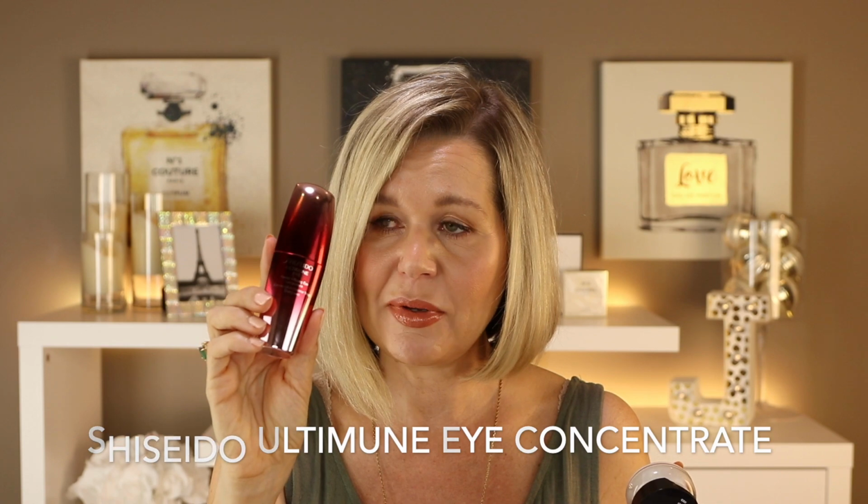This, I think I have maybe 1 or 2 pumps left. I'm going to try and go without buying this because it's pretty pricey, and then when you add the 2 together it gets very pricey. So I'm going to see how I go without using this, although I think I have a couple samples. But anyway, I'm just going to try and stick with this one. I really, really like it. I don't wake up with all that puckering underneath my eyes. They feel plump and hydrated.